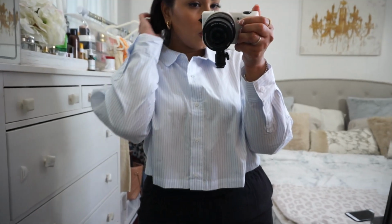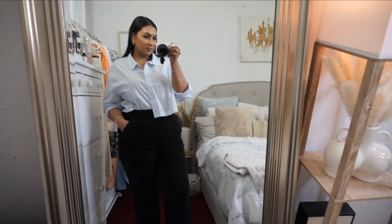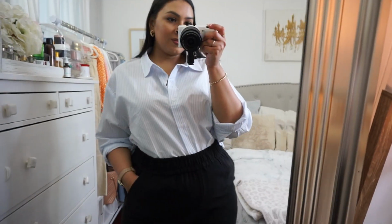This one also comes in other colors, but I chose this one with the blue stripes because I felt like it looked more classic. You can wear this with dress pants if you're looking for something to wear into the office, with high-waisted skirts or high-waisted dress pants. This would be perfect, so you wouldn't have to worry about tucking it in and forming a little bulge around that area. You know, when you tuck in your shirt and it's too long, it does create that bump. You wouldn't have to worry about that with this shirt.